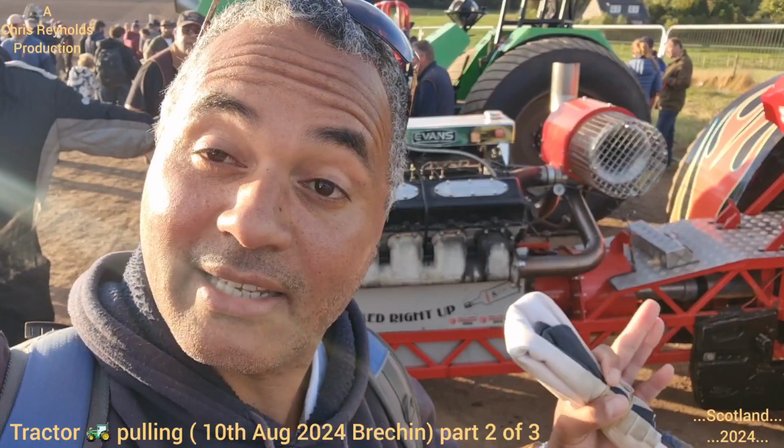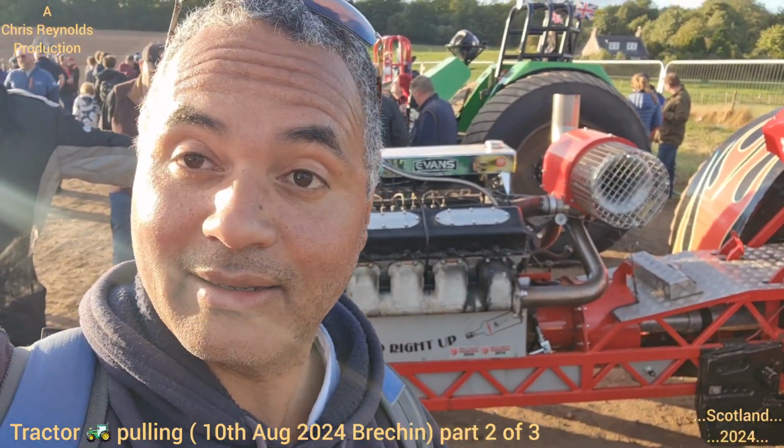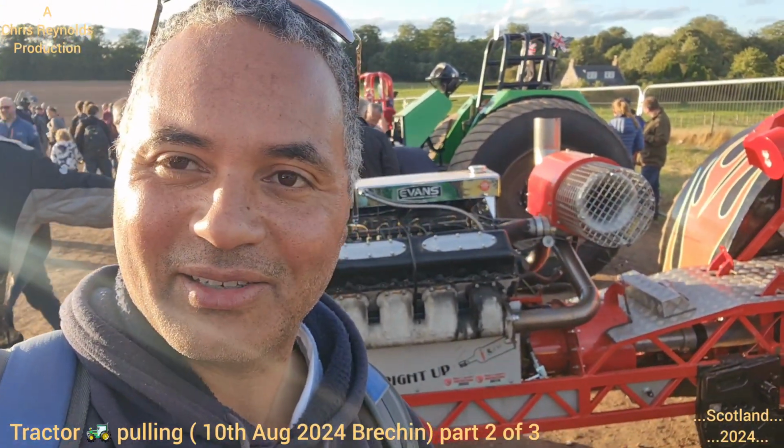Confirm it as well, it is a diesel engine. It's a 39 litre diesel engine, V12.